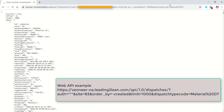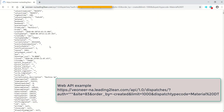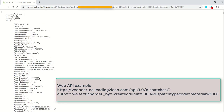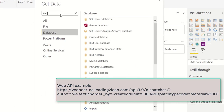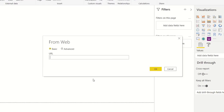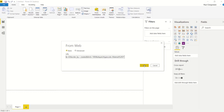If you put the API call straight into the browser, you will have something like this. This is an API call for dispatches that were ordered by created date, limited to 1,000 records, and dispatch codes material downtime. Because you can get it on a web call, you can get the data from web. You can paste that web address right here, click OK.